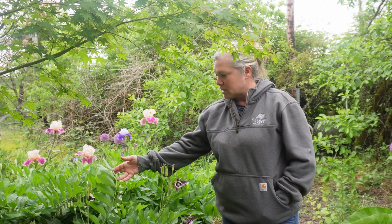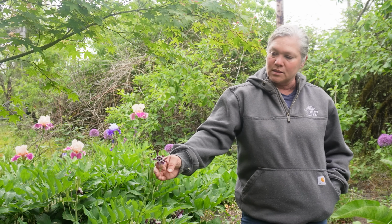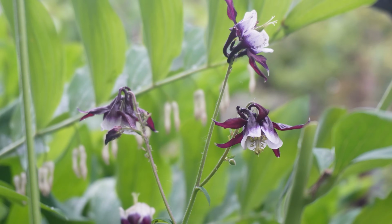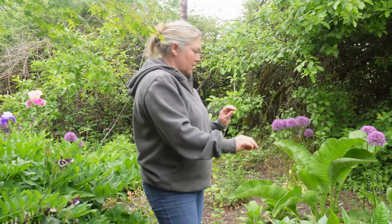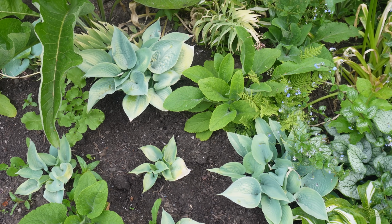The foliage still looks nice, but the flowers are starting to fade, which is really fun. Some beautiful columbine. This is a black and/or dark burgundy, I guess, purple. So I'm gonna let the seed kind of fall right here because I'd love more of that. And then over here we just have a bed of Jack Frost Brunnera, Silver Brunnera, which is starting to kind of fade, along with some forget-me-nots.